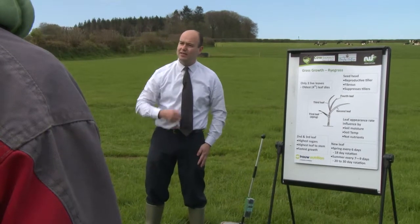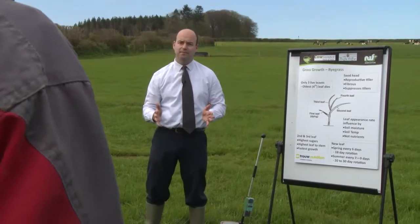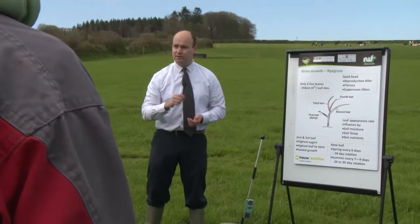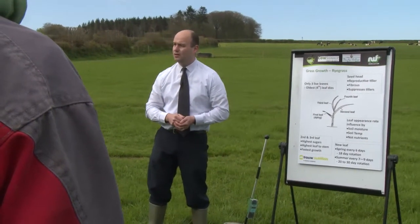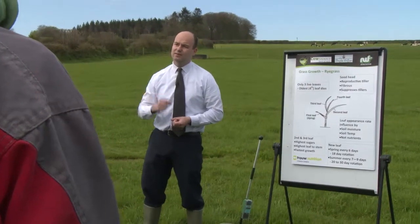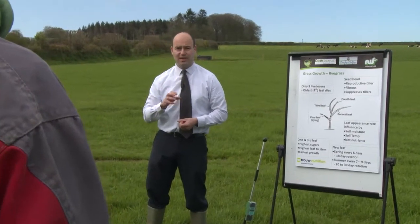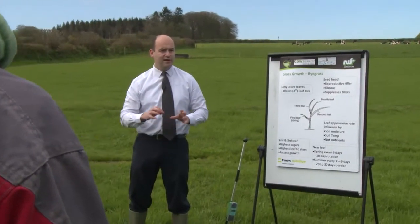So you get your phone out, you get your calculator out in the field, you say, right, I've got a 1 hectare field, I've got 1,200 kilograms of grass available to my cows. I divide it by the number of cows in that herd. That gives me the kilograms of dry matter that is available to those cows that day. Okay, so just a very quick budget.